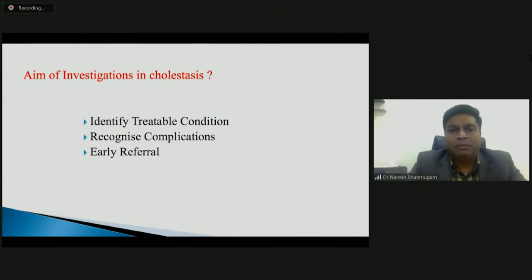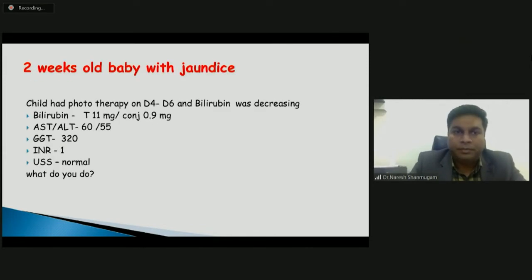So, what is the aim of the investigation? To identify the treatable cause, recognize complications, and make an early referral, whether it's going to be medical management or surgical management. So let's go through a history. This is a very common scenario in pediatric practice. Most newborn babies get jaundiced, they get phototherapy, and then they get discharged. So this child had phototherapy between day 4 and day 6, and the jaundice was decreasing. This child is about 2 weeks old now. The total bilirubin is 11 milligrams, the conjugated fraction is 0.9 milligrams, and the enzymes, everything, is normal.